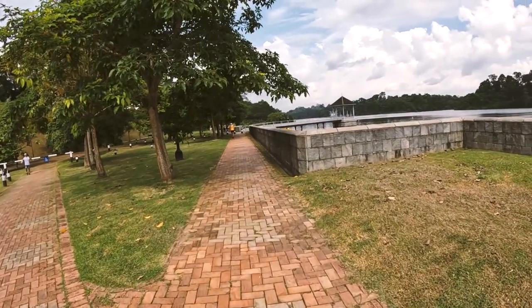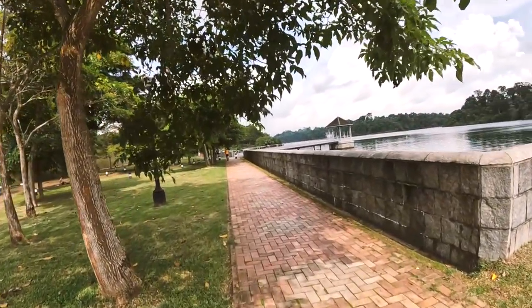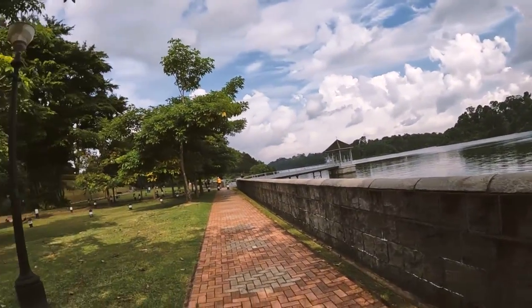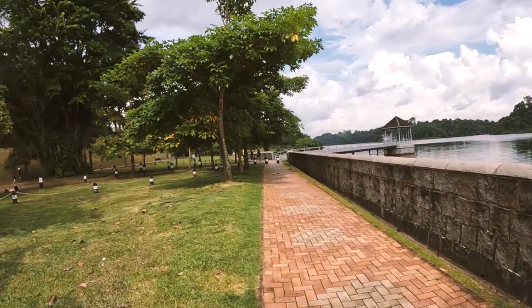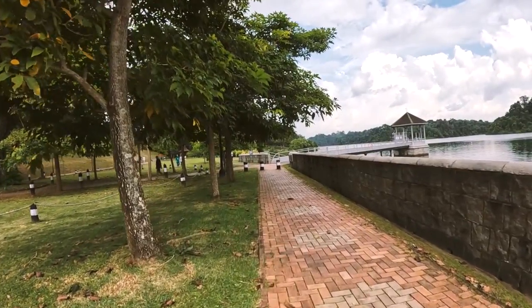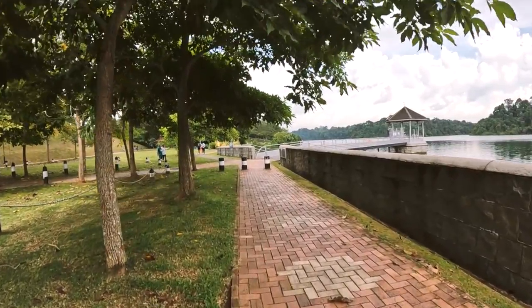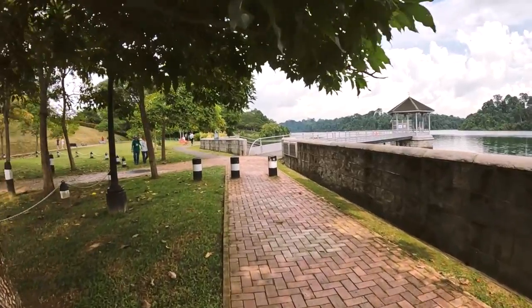So sa central area sa MacRitchie guys. We have, it really is full of park. You can relax, sit around, enjoying the view. So there are tables, chairs, you can walk around.